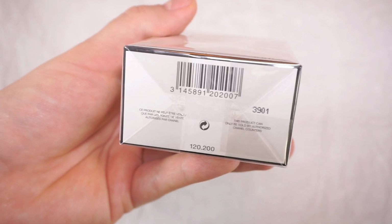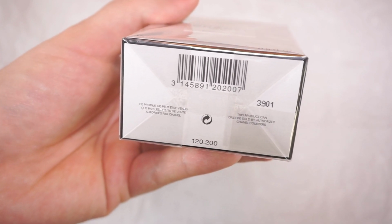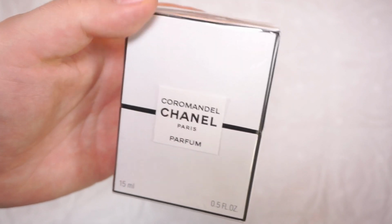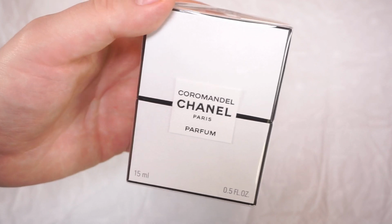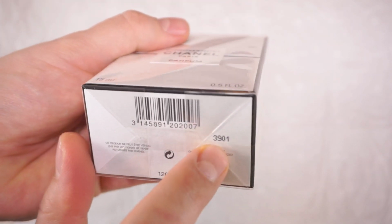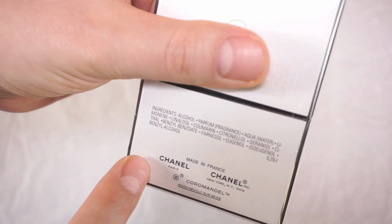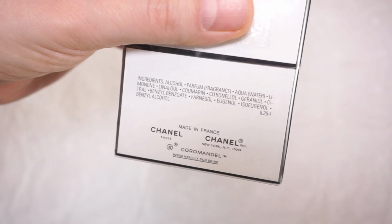3901. I do believe that there's an earlier batch code of these as well, since they did release this one prior in their bigger bottles made out of Baccarat crystal. And since they've been testing it around for some while, I'm sure there's even younger batch codes than this one. But this is the one that I got, 3901. Sticker here. All the ingredients, well, they hide most ingredients. It's made in France, though, that's the most important thing.